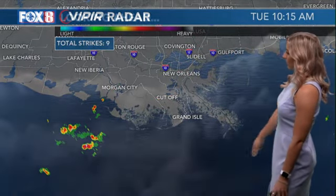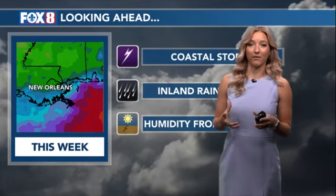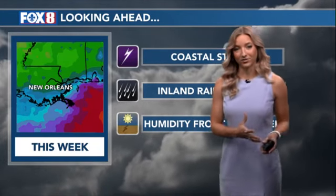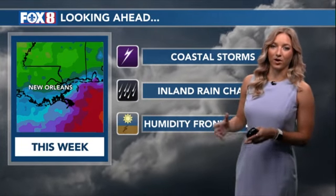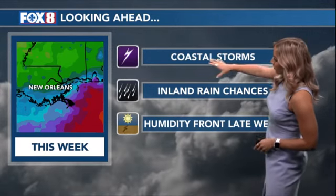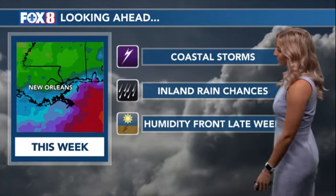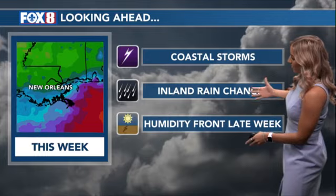Nothing inland right now, but we need to talk about those rain chances because we still want more of that rain. We saw some beneficial rainfall yesterday, but not enough to be drought busting. We need weeks of rainfall to actually help with that drought. This week, it's looking pretty iffy. Coastal storms, pretty likely. You can see those reds there offshore. We'll probably see some rainfall offshore, but inland rain chances, we could see some as we go throughout the week, but then a dry front is going to come through before the weekend, and we know that will pretty much eliminate our chances to see some rain.